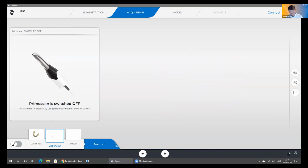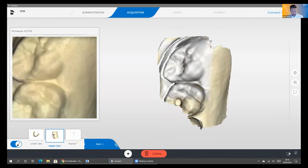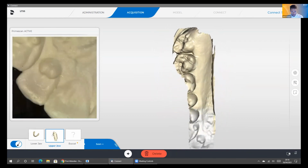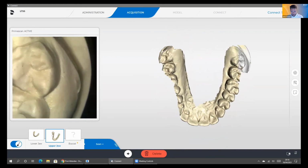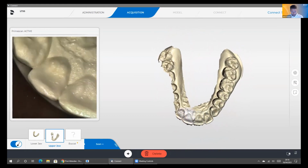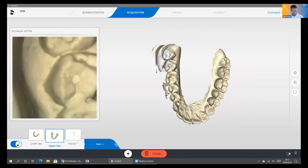So let's scan the upper jaw. I'm going to adopt the same principles, start occlusally, and sweep around the palatal aspect, and then back round occlusally, and then again on the buccal aspect as well.